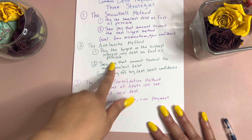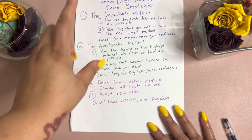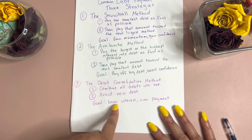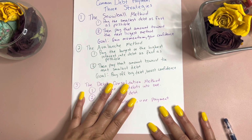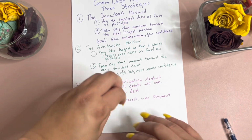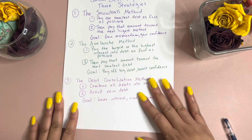The next one is the debt consolidation method. This one is the hardest of the three because it requires some discipline. Here you take all of your debts and consolidate them into one debt, ideally with a lower interest rate. And you must avoid accruing new debt, right? That way you only have one payment. You don't have to focus on this payment to this one, this day, all these other minimum payments. You have one minimum payment to focus on and decreasing your debt.